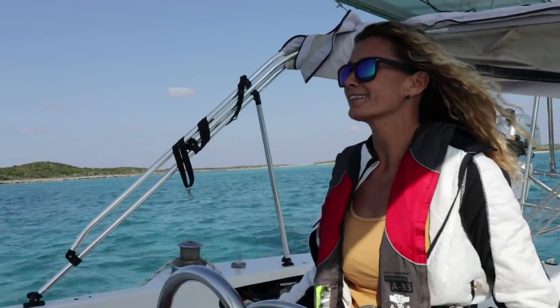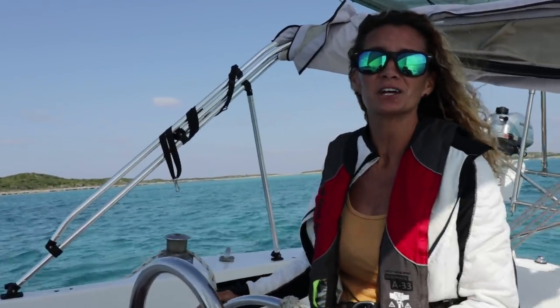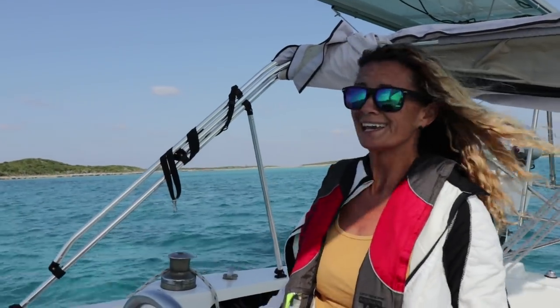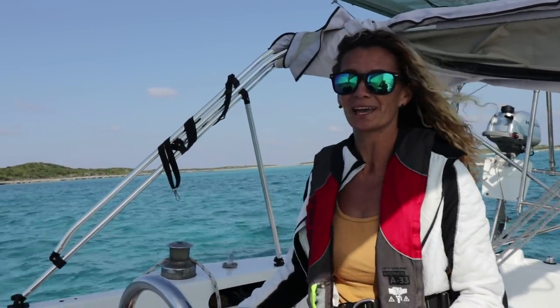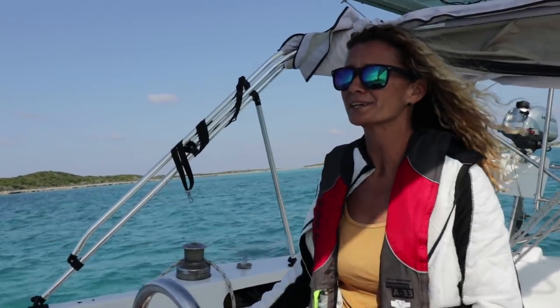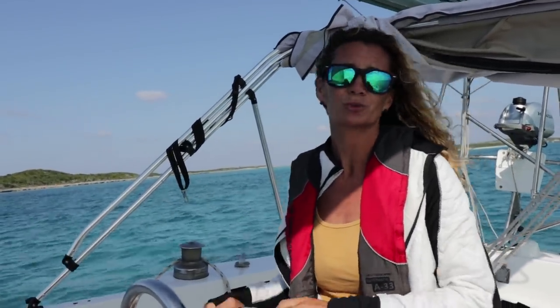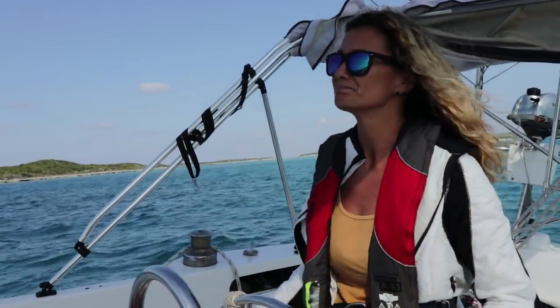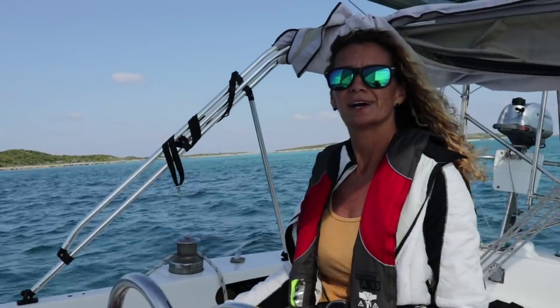Well, let's just say that this cut was a really good decision because we're going faster inside than we were doing outside because we don't have the waves to be beating into right now. So we're hitting 7 knots. We're gonna get there sooner than we were planning on when we were on the Atlantic side. Good move. High five.